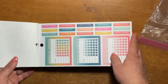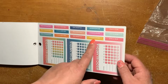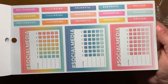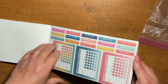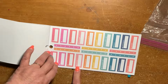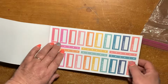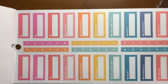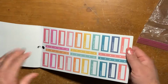Sorry if I'm shaking. I get it from my dad. It's all his fault. So here's scheduling, priority, planning, remember, writing. So we can blame him. And it's in an ombre in the tracker, so it's kind of cute. Here's some colorful boxes. Some of them have review, research, order, follow-up, meet, connect, and focus check boxes. Once again, sorry I'm shaking. You'll forgive me, right?